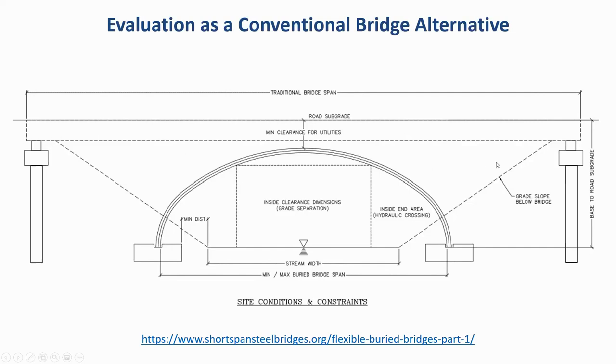So when you're looking at a traditional bridge, usually you're spanning from bank to bank, some sort of embankment here, whether it's crossing water or another road or something. When you're looking at a buried bridge alternative, you're not looking at the same span. You're just looking at something that can fit around what the bridge is crossing, whether it's hydraulic, certain minimum stream width or a clearance box or whatever.